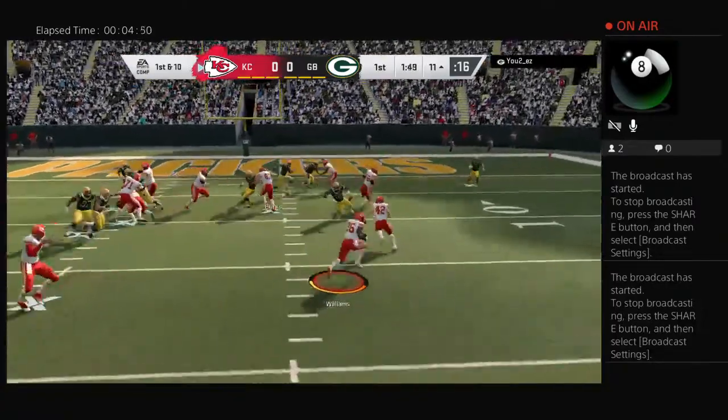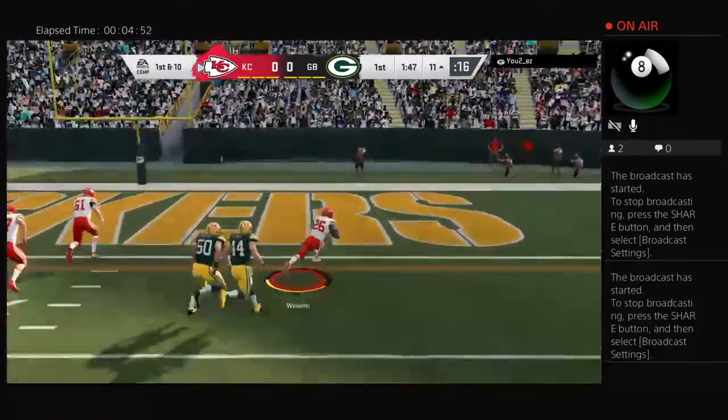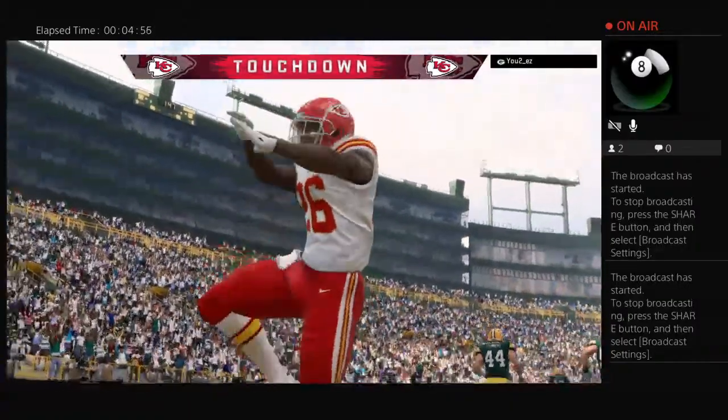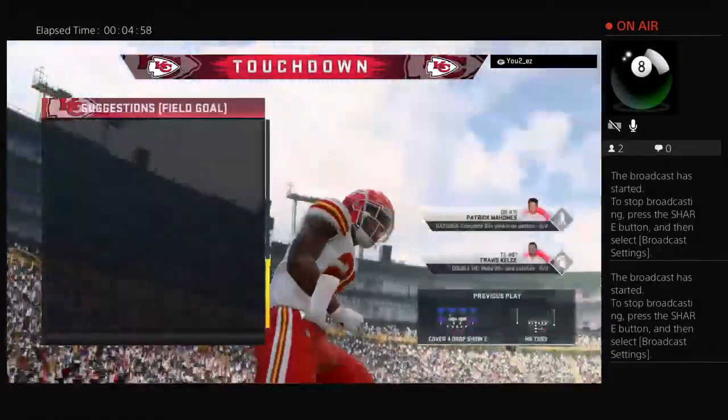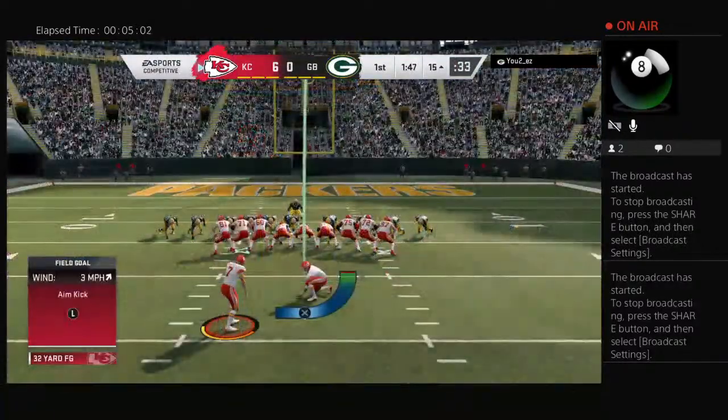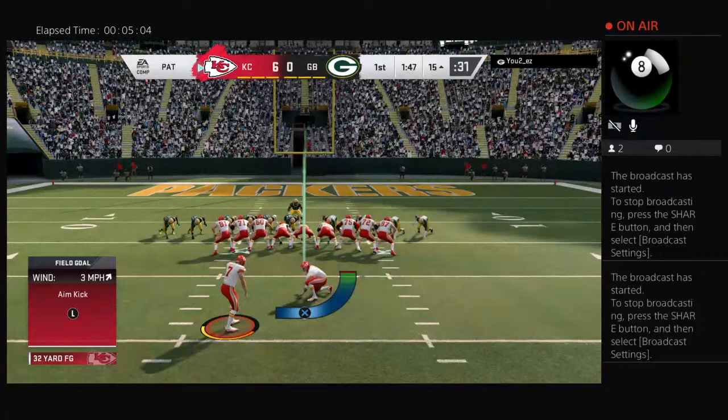Now a first down carry. It's Williams. And he takes this into the end zone for a Chiefs touchdown. Taking it in from 11 yards out. And the Chiefs take it right down and score on the opening drive.